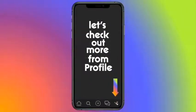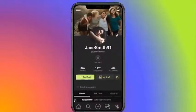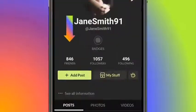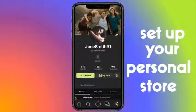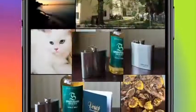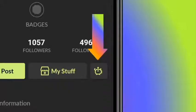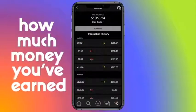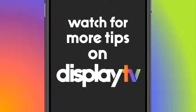Let's check out more of what Profile has to offer. Tap the profile on bottom right of screen. Here, you can review your friends, followers, and who you are following. When ready to set up your personal storefront, tap My Stuff. It's easy and only takes a couple of minutes. Next is your bank. Tap the bank icon to see how much money you have earned and how to redeem your cash.